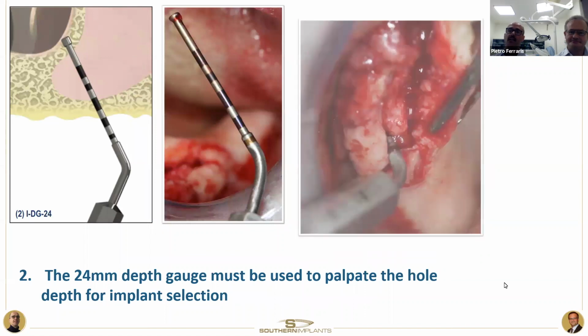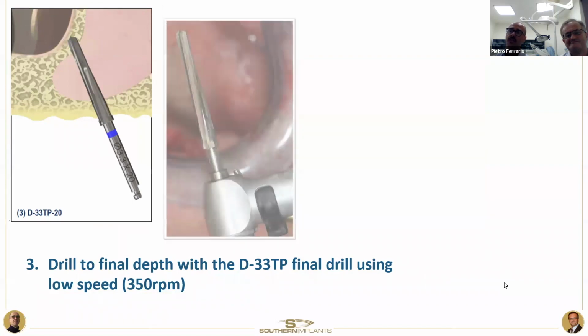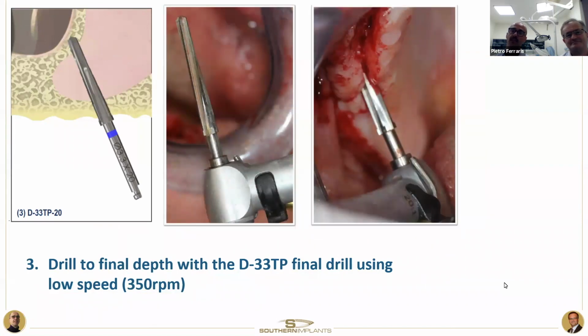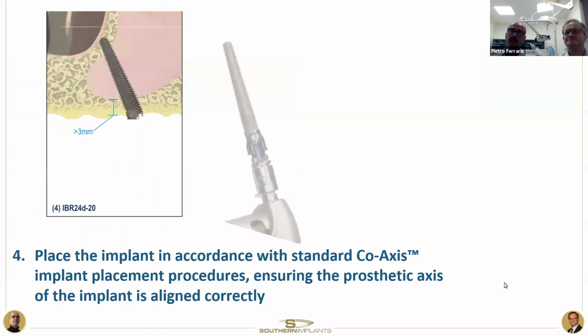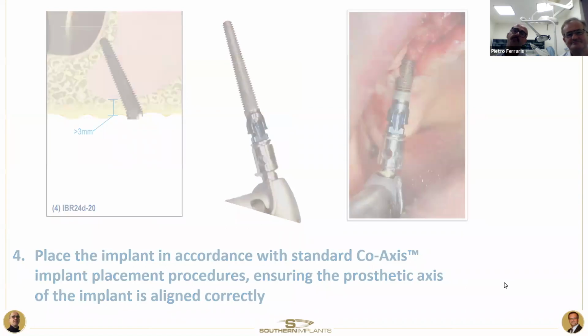After this, with a dedicated probe, you can measure the length of the site preparation. Like in the Zygomatic technique, you choose the length of the implants at this moment, and you choose the final drill that you have in 3 measures: 20, 22, and 24 millimeters. And after, you put the implants inside.